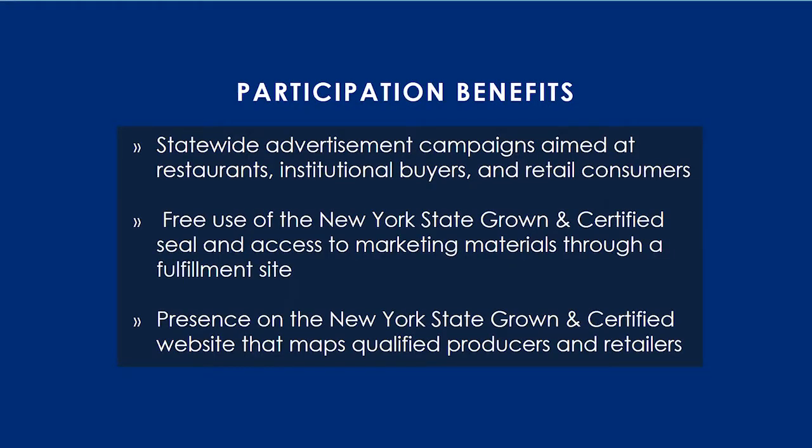So the benefits of participation are a statewide advertisement campaign that has been ongoing from inception, aimed at restaurants, institutional buyers, and retail consumers. The use of the Grown and Certified seal you gain access to when we receive your application, and we then send out the digital files for you to use the seal as you see fit. We ask that any major packaging changes just get sent by our department for us to take a look at. We very rarely make any changes to that. It's just more so we have a file of what is out there in the marketplace.